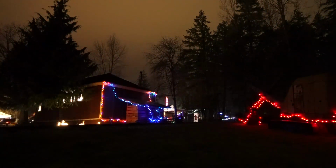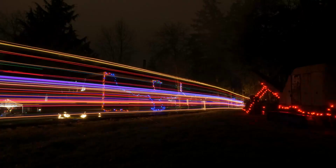Set up on the other side of the tracks to record the train passing by again, and I also recorded a single long exposure photograph showing the light trails of the passing train.